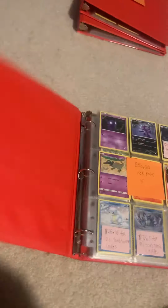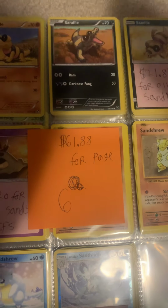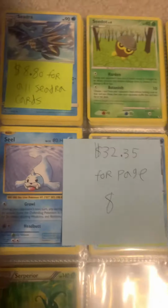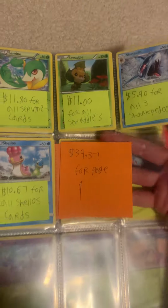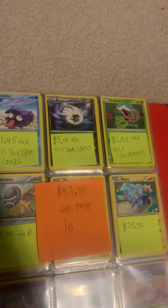Okay, then we got this S binder, page 5, $50. Page 6 is $61.88. Then page 7 is $22.70. Then $32.35 for page 8. $39.37 for page 9. $47.35 for page 10.